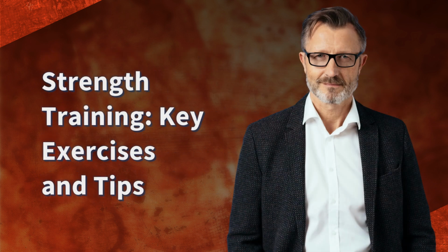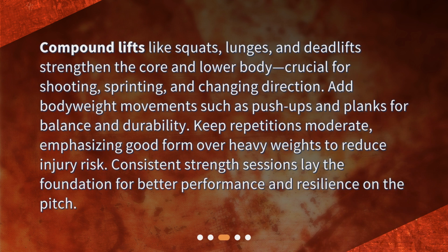Strength training, key exercises and tips. Compound lifts like squats, lunges, and deadlifts strengthen the core and lower body, crucial for shooting, sprinting, and changing direction. Add bodyweight movements such as push-ups and planks for balance and durability. Keep repetitions moderate, emphasizing good form over heavy weights to reduce injury risk. Consistent strength sessions lay the foundation for better performance and resilience on the pitch.